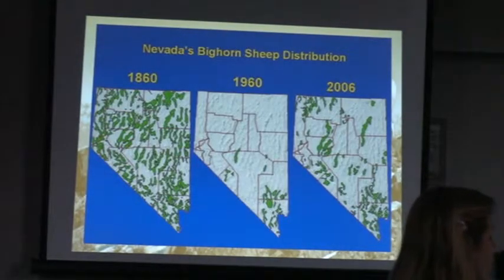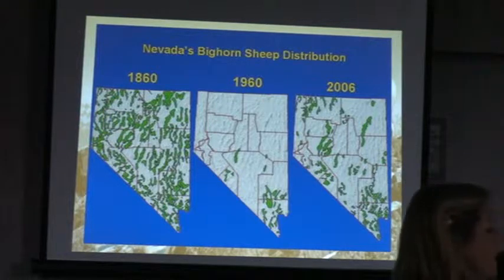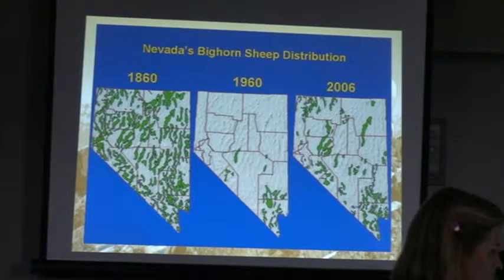Certainly what we've seen in modeling and from historical records of what's happened in Nevada is that in the 1860s we had a lot of sheep on the landscape. By 1960 there were few, and then as we've done augmentations, certainly those numbers have increased. And we know that disease does play a big role, but obviously that's not the only thing. Habitat competition, more humans on the landscape, wildfires have obviously played a role too.